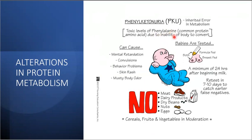PKU is caused by a defect in the gene that helps create the enzyme that is needed to break down this phenylalanine. So phenylalanine builds up in the blood, leading to intellectual delay. It could also lead to mental retardation, convulsions, behavior problems, skin rash, and that characteristic musty body odor. Both formula-fed and breastfed infants should be tested a minimum of 24 hours after beginning milk.